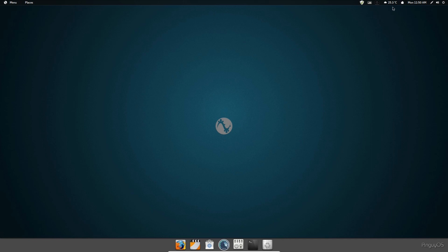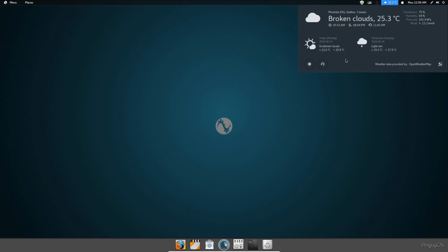The home button. We have our temperature, and I changed it for where I'm at, so in Montreal, and it shows our temperature. I changed it to Celsius. By default, it was Fahrenheit. And that's pretty nice, pretty descriptive. I like that.